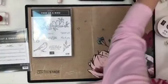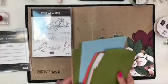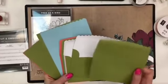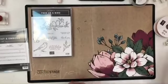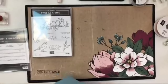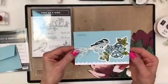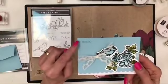All right. Then, if you saw my unveiling of the newer product, the second release, we got these nice little note cards, with scalloped edges, and the same with the envelopes. So what I did for this one is I used the Balmy Blue, and I used the Petal Palette that's going away. Again, Petal Palette. And I just did a quick little hello card. I know he's kind of hanging off there, but hello.